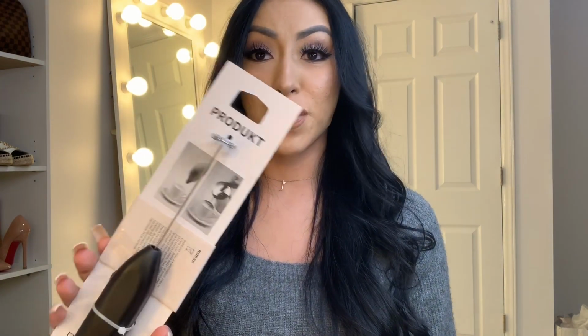I've been wanting an espresso machine, and I found this frother in the meantime. It's just a battery operated frother, and I'm gonna try it out and see if I like it, and then maybe go and buy an actual espresso machine with another frother. So this one was $2.99. I hope it works.